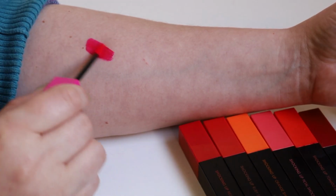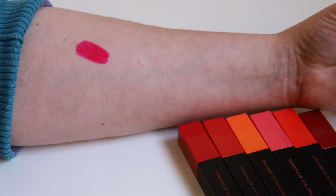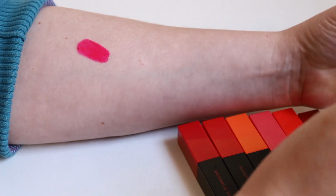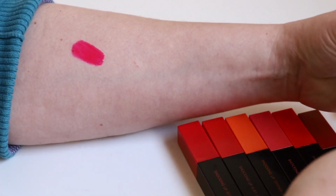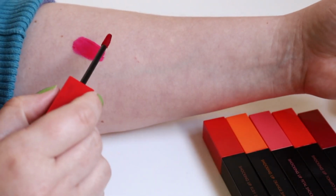Super, super bright. And this is more of your sort of blue tone. Maybe I'll brighten this. Hang on a second. That probably shows it a bit better. This is more of a blue tone, sort of magenta pink. Then we've got red, which is more of a traditional red.